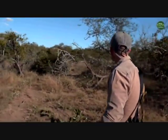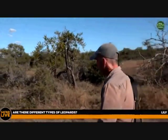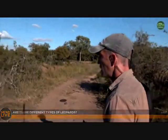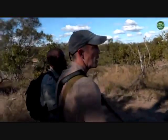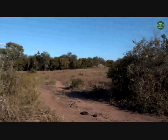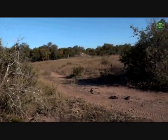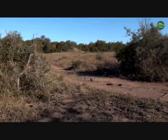Now, Lily, yes, there are different types of leopard, but not different types here. In South Africa, we only have 1 type of leopard. Let's move down through here so we can see the waterhole. Now, there's the waterhole. Let me just come and stand over here. We would expect the leopard to come out on a path that we walked on just now. We'll just wait here and see if she doesn't come out.